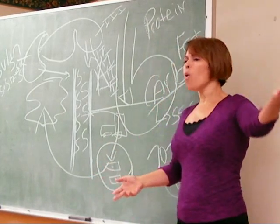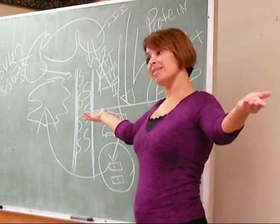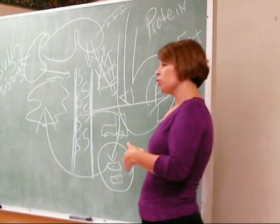So what is 101 to 125? Normal? No. Diabetes? No. It's pre-diabetes. That's why it's very simple to diagnose where you are based on your blood sugars.